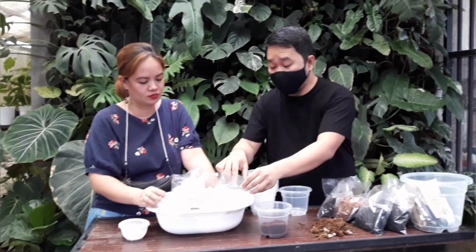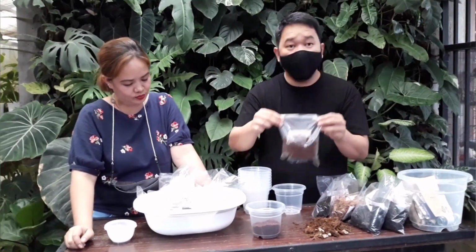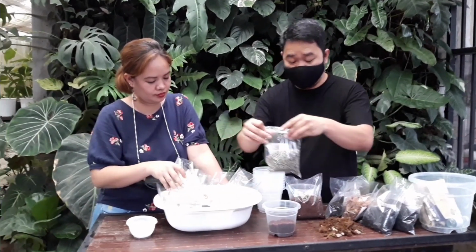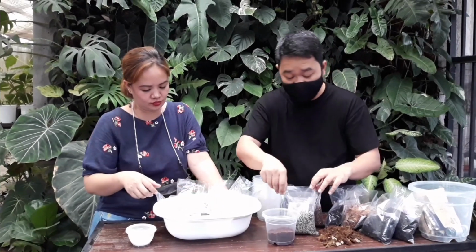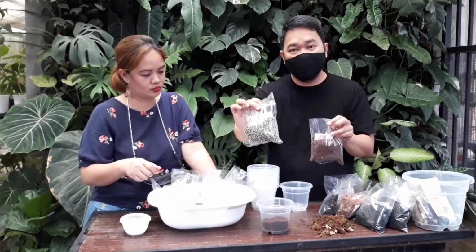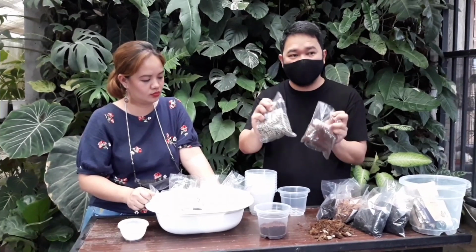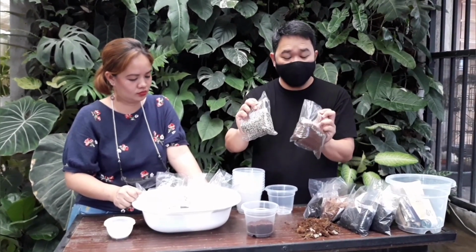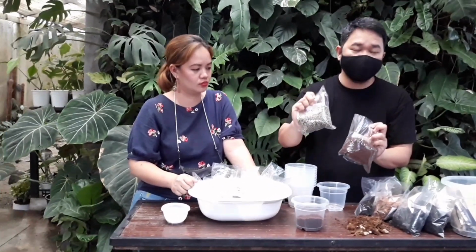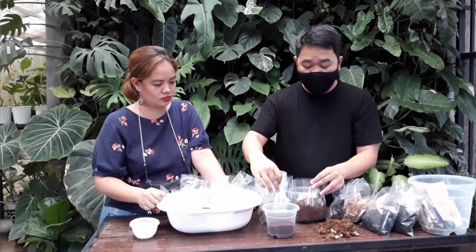Okay. So we have some additives here. Okay, we have some lava rocks. And then we also have some pumice in different sizes. Okay? Ito guys, there are organic rocks. This is neutral pH. This is acidic. Okay? So it depends on what plant that you're gonna use. You could use them. Now, pumice is abundant in the Philippines, we're lucky. And it's mostly used for aeration or to put oxygen inside your potting mix.